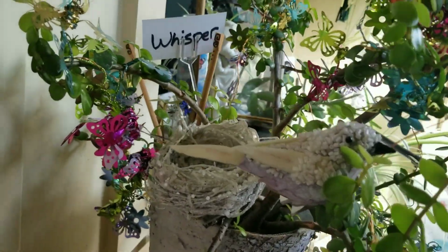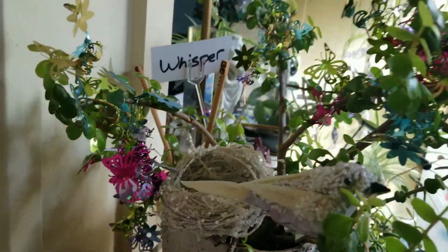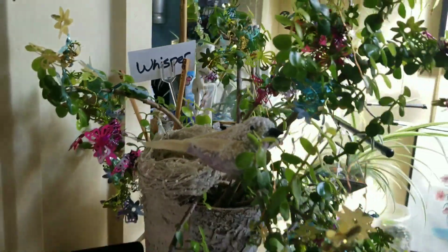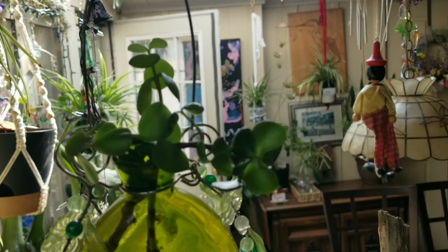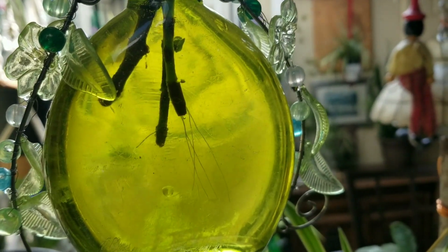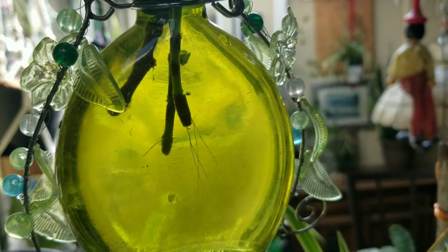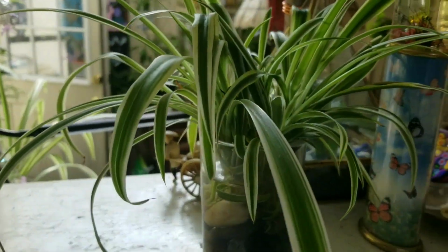Love the little bird nest. There even are eggs inside the nest. Isn't that cute? But I'll show you what I'm rooting. Here's a couple of little baby jades, and they're starting to root. You can see it in the glass there. So this guy's doing well.